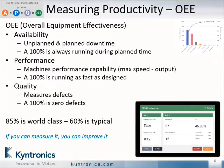A lot of machines don't run there, and sometimes it's the machine's issue. It's not designed to do it, or various other things, but the numbers will help you dig into what's going on. Quality, again, measures defects. 85% is world class. That's an average of 95% for each, which is very high. 60% is typical. And the theme today is, if you can measure it, you can improve it. And if you can improve it, you're going to increase your margins and increase your throughput.